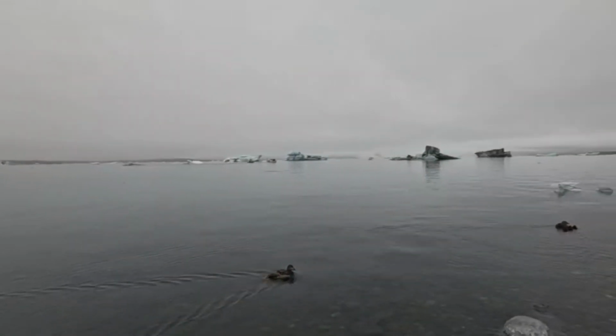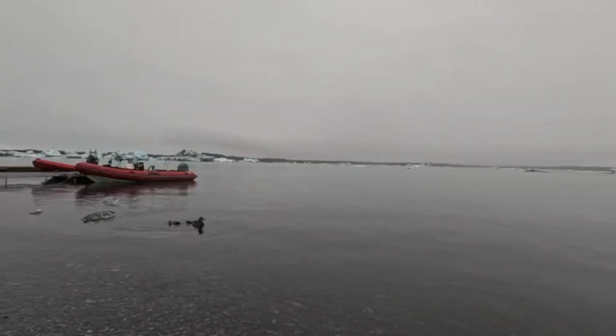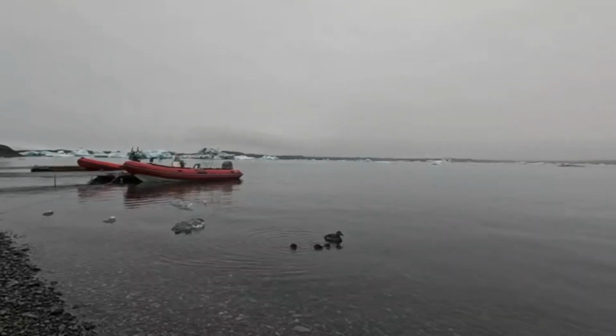Oh, there's a seal. There's another duck. This is a baby.